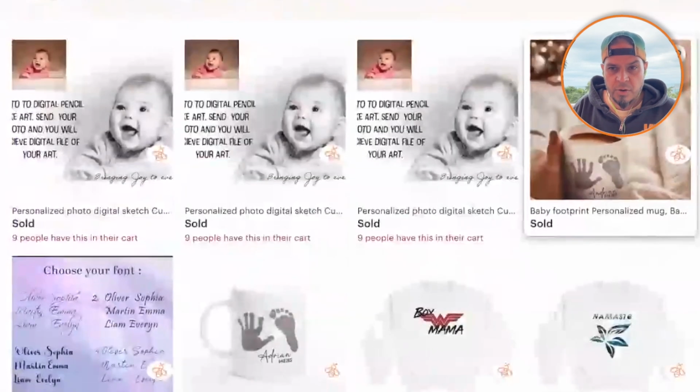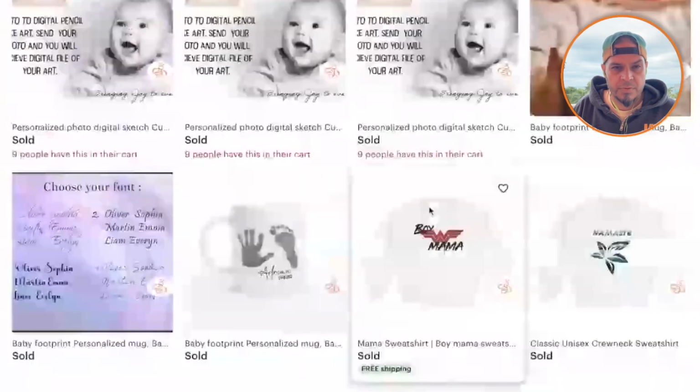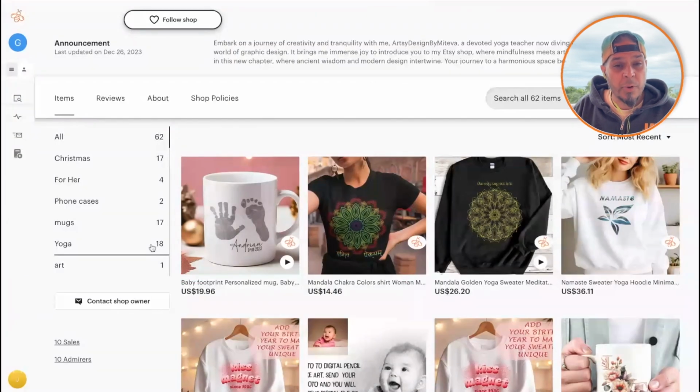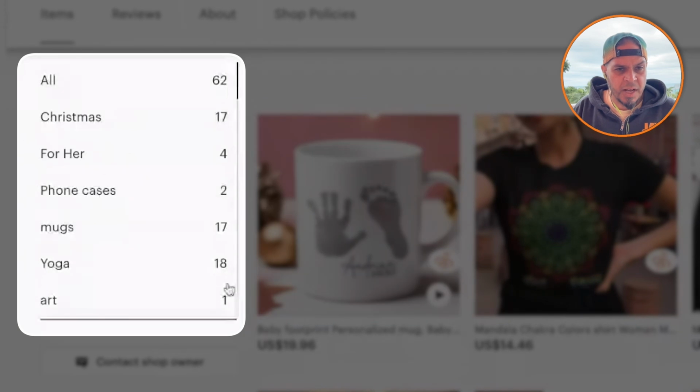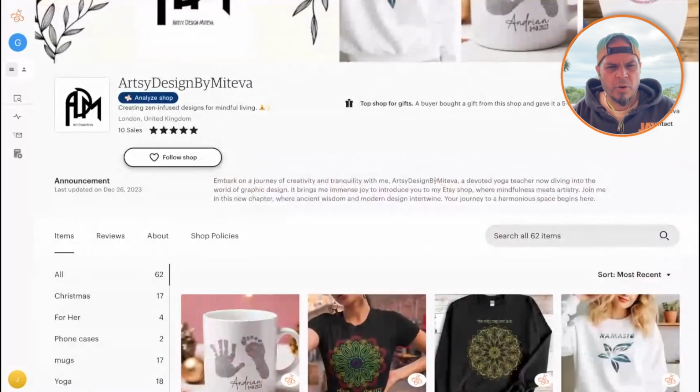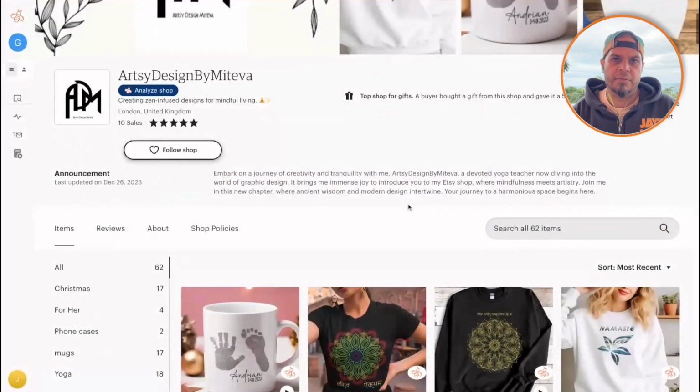So yoga and yoga are the only two things that have sold out of 10 that are yoga centric. So I would honestly bear that in mind. You've got 18 items out of all 62. So that's what, like 30% maybe? Yeah, about that are yoga. And I mean, you're a yoga teacher. So why are you not exploiting the years of experience that you have and training?